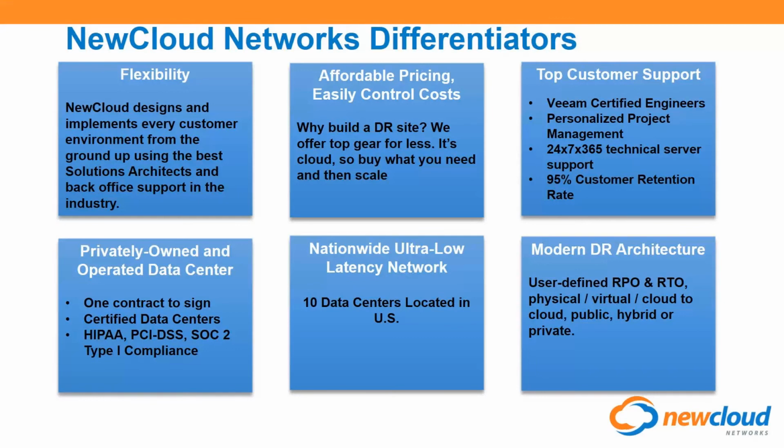We have about 25 engineers, most of whom are Veeam certified, 24/7/365 support. So, disasters don't go home at 5 o'clock every day. They can happen in the middle of the night. So having that ability to use our support team if needed. And a lot of these reasons are why we enjoy a 95% customer retention rate. Once the services are here, they just work, and it allows the customers to trust us and know that their data is protected at all times.